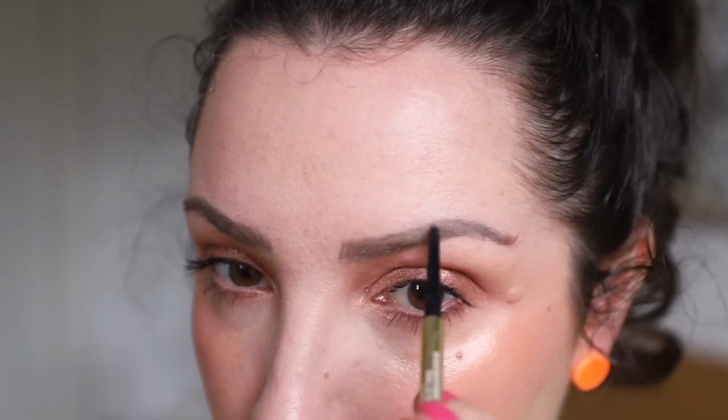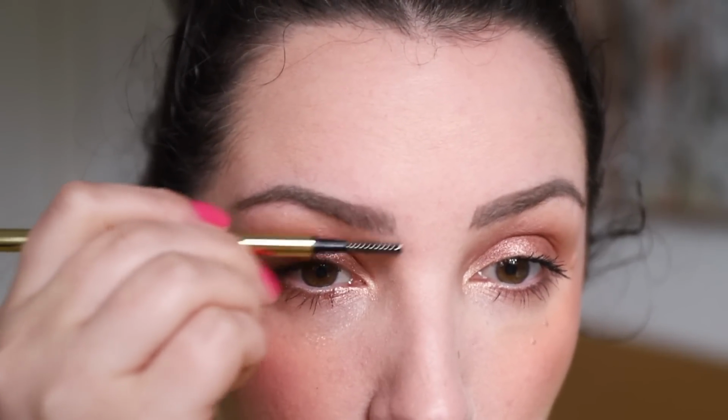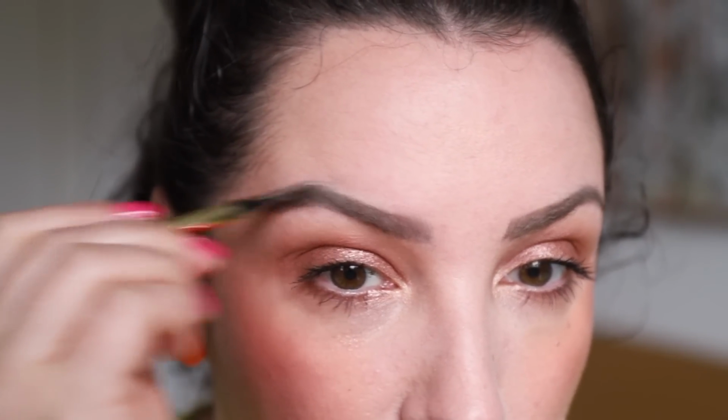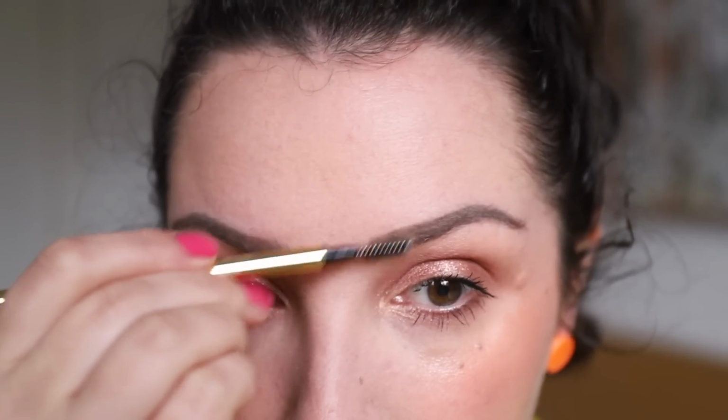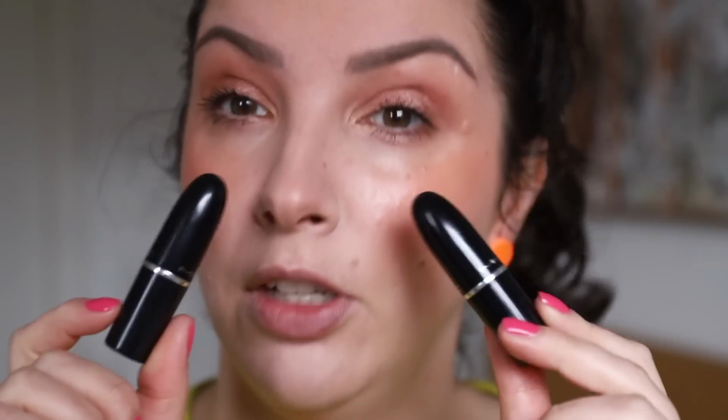I've had this in my collection for ages, unopened, so I just thought I'd open it recently, have a play, and I like it. I think it fills in fairly quickly. You've got the precision that you need, and the spoolie to brush out any lines and make it look a little bit more natural. I dig. I like it. Easy peasy, lemon squeezy.